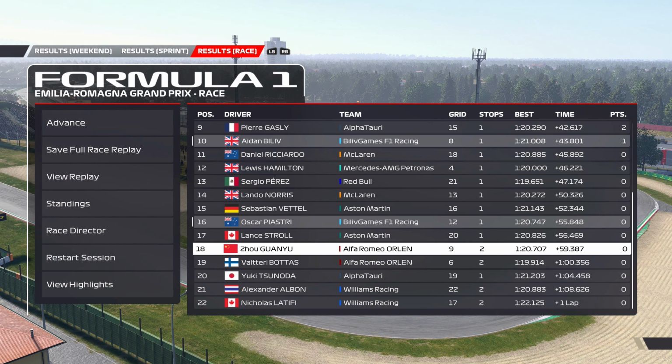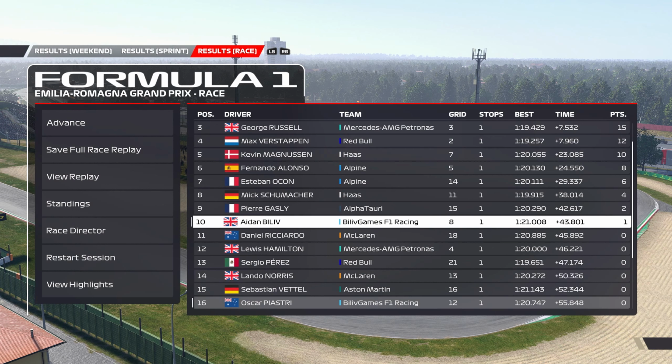And Zhou and Bottas both ended up near the back as well, so not a great time for Alfa Romeo either. So all considered, I think we were a bit fortunate to get 10th because I don't think we had a very good race and the cars around us just had more pace than us. So I think we got a very fortunate 10th place there.